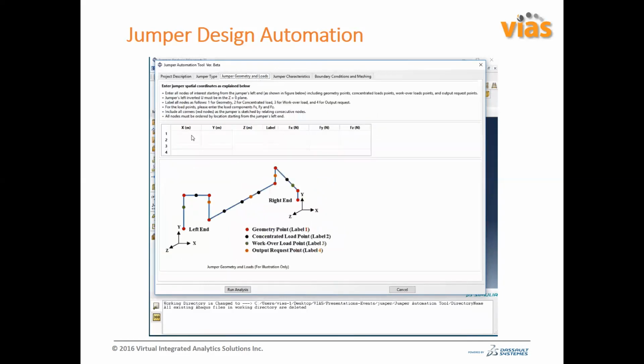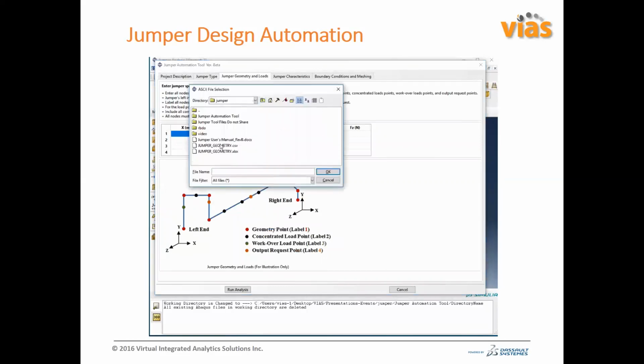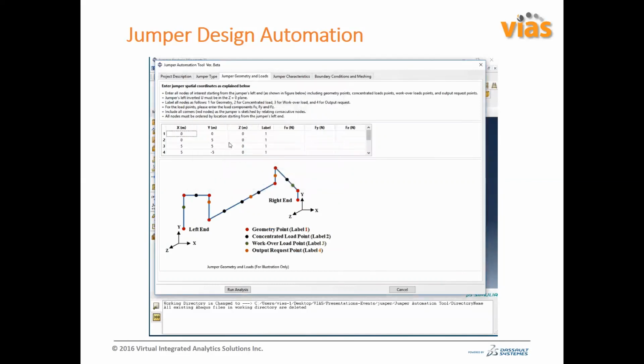Now going to the jumper geometry and load. You can type all the values in here, or you can read from a file. Generally, it comes from a different Excel spreadsheet, which somebody probably has worked on based on certain considerations. So you upload that CSV file, and it gives you all your geometry details, as well as the loading.